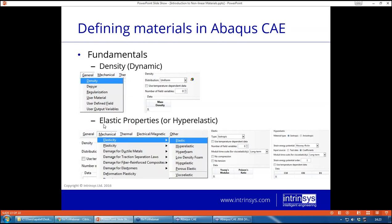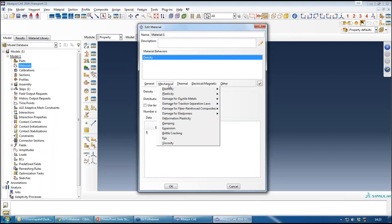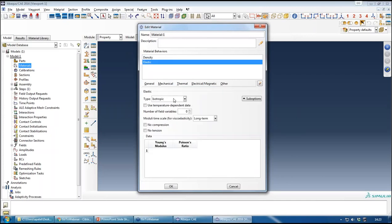So we also, fundamentally, want to add elastic properties, or hyperelastic properties if it's rubber, etc., for the material as well. So we always need to have an elastic property of the material. Even if we're applying material non-linearity, we need to ensure there's elastic properties of that material. So that's on the mechanical, elasticity, elastic. We'll come back and look at hyperelastic in a minute. And then we can say what type of material it is, set the Young's modulus, and the Poisson's ratio. So that's the fundamentals of it.